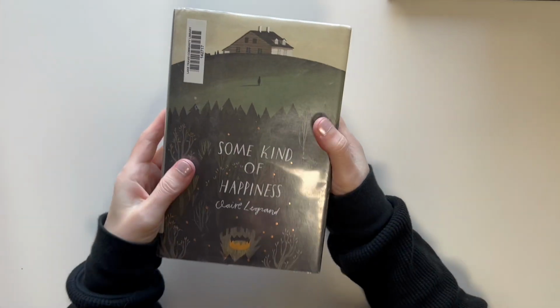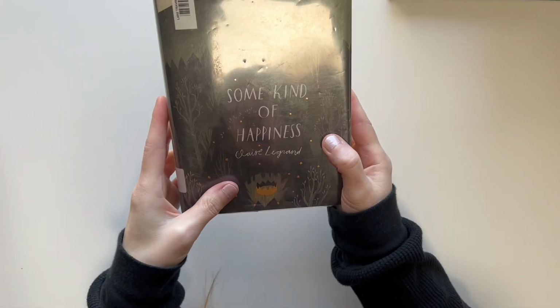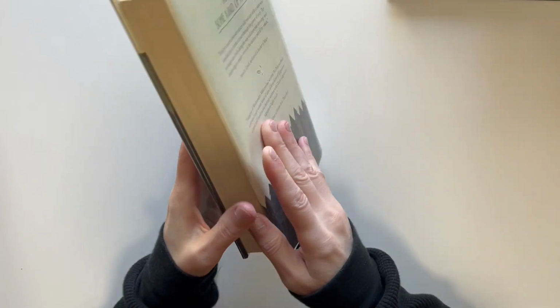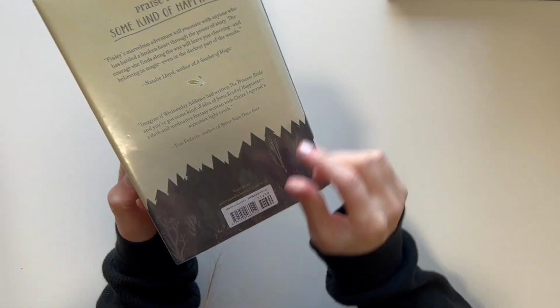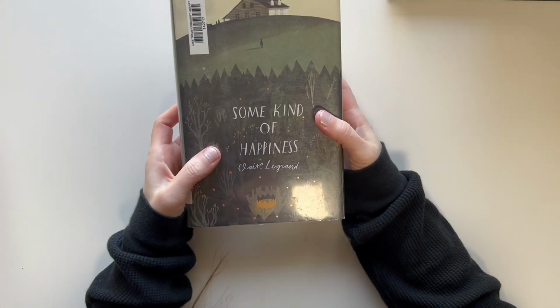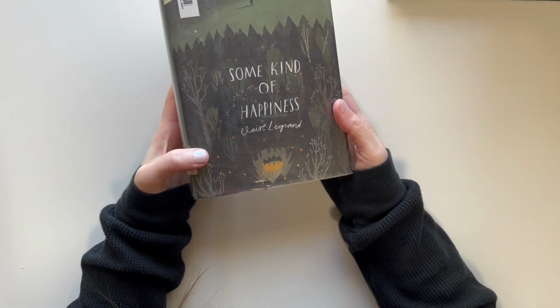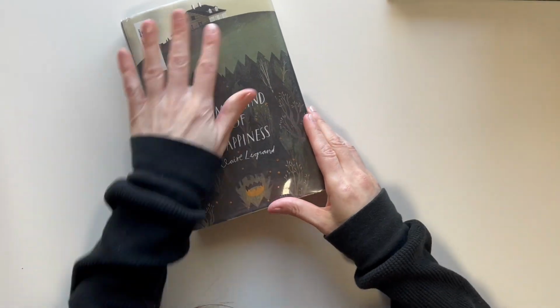And then the next book I got from the library, I believe is middle grade. It's Some Kind of Happiness by Claire Legrand. Simon and Schuster Kids. So it is middle grade. This book, honestly, I was just scrolling on my library and the cover drew me in. It's just a really pretty cover.